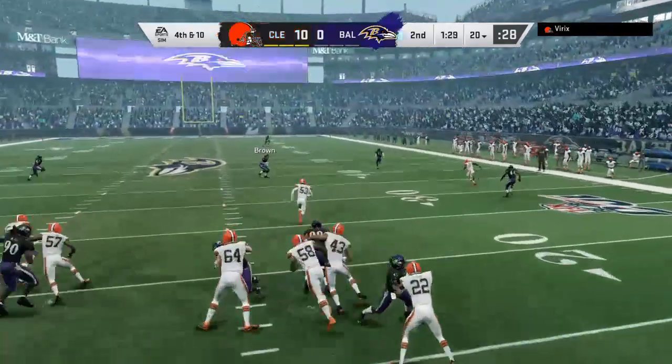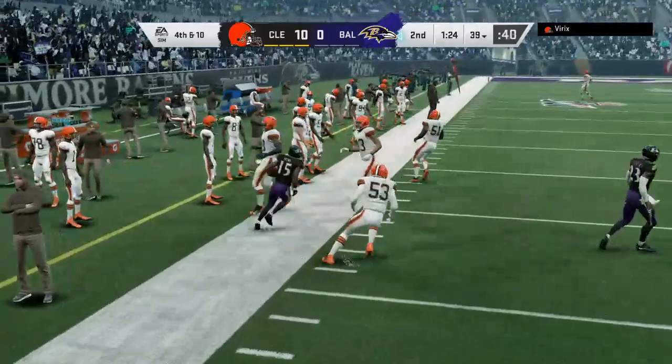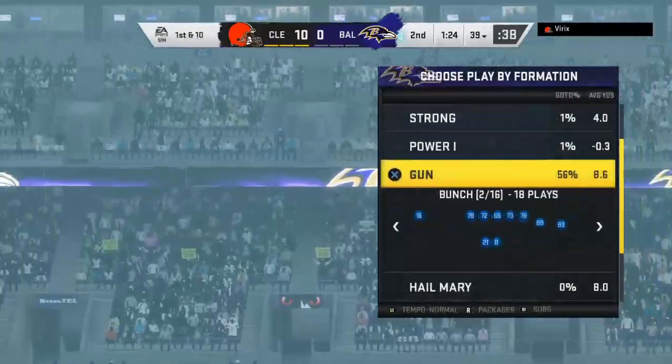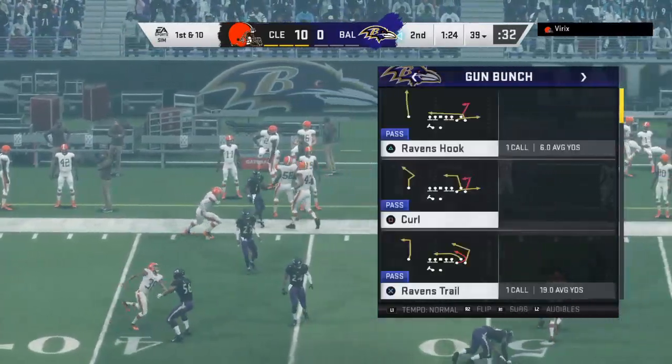And the punt team on now as this one's sent away. Now Brown. And he's got this almost to the 40 before going out. A good return there. Call it 13 yards. And the Ravens, they'll take over.